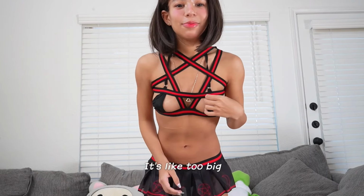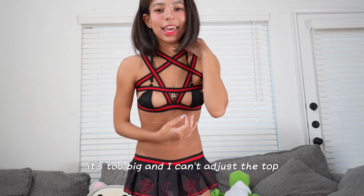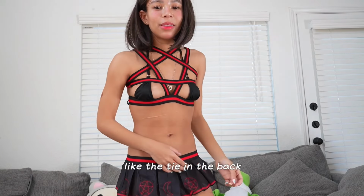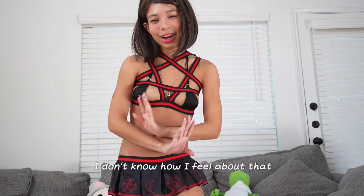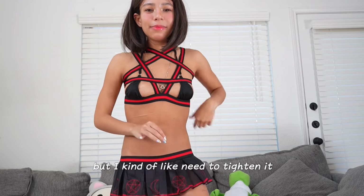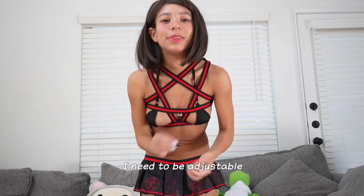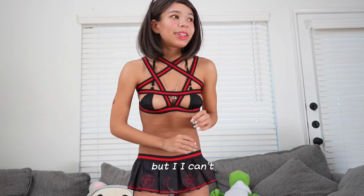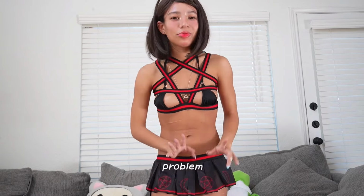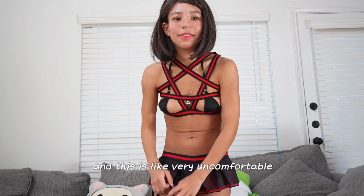It's too big and I can't adjust the top. I can only adjust the tie in the back. So I don't know how I feel about that. If you can fit into it, that's fine, but I need it to be adjustable, as I'm trying to say. But I can't. So that's a big problem. And this is very uncomfortable.